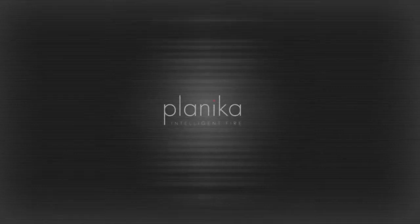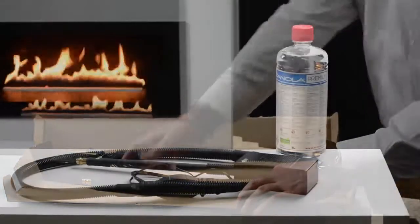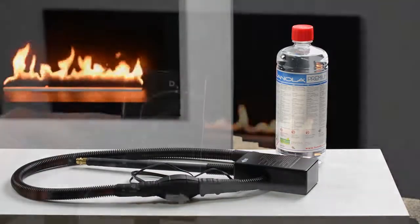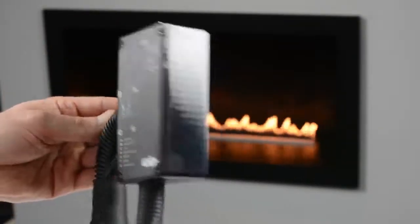Let us introduce Planika's unique solution. Patent pending, Planika's automatic fuel pump. The pump works only when the fireplace is plugged and all its sensors work. All the elements of the set are listed and followed by an instruction.